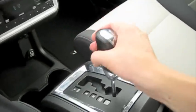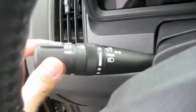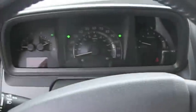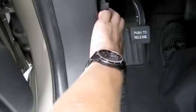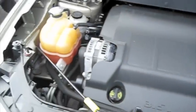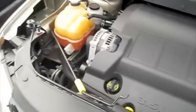It's got the auto stick. And we'll go ahead and cut on the headlights, fog lights, as well as the hazards. Automatic driver's side window. And we'll go ahead and pop the hood while we're at it. It's got a 3.5 liter V6.